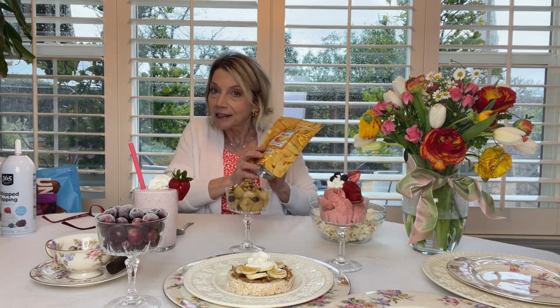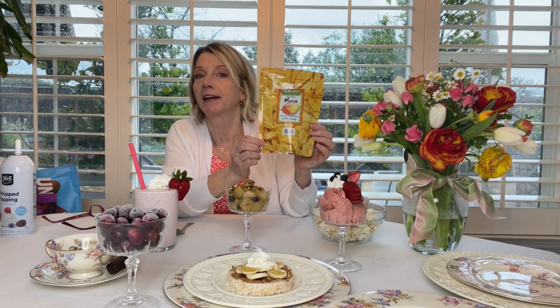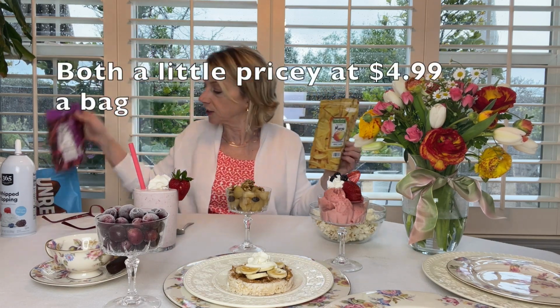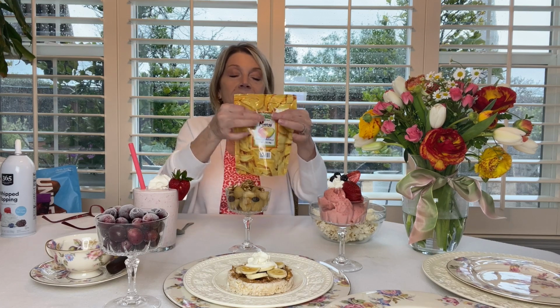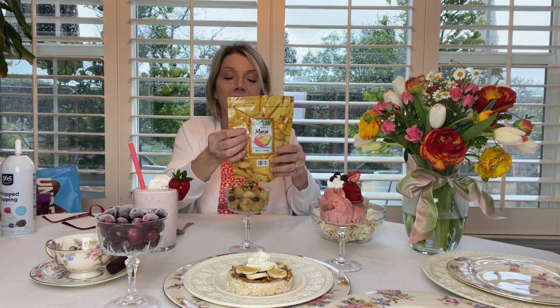Now these are freeze-dried mangoes. Same, I got them at Trader Joe's. There is no added sugar. The ingredients are mangoes. There's no added sugar in these either, by the way. These are just freeze-dried mangoes. The entire bag is this full, and it's 190 calories.